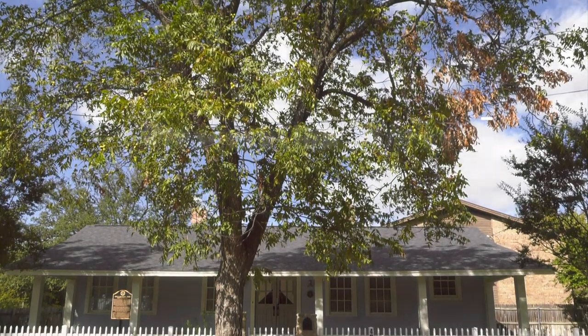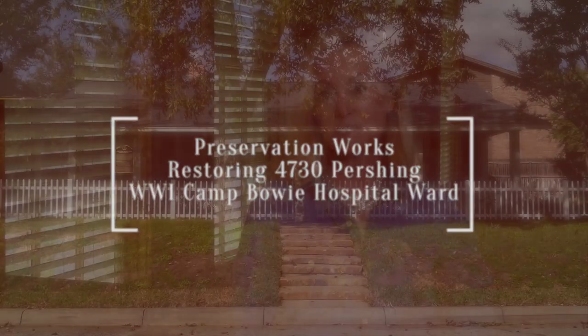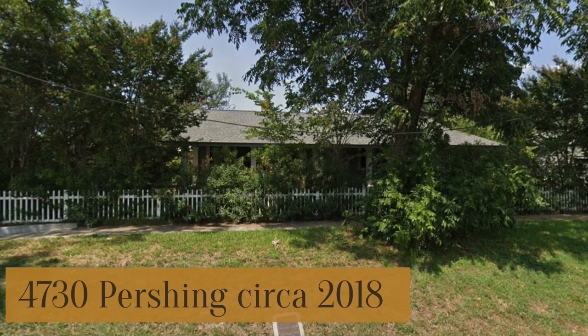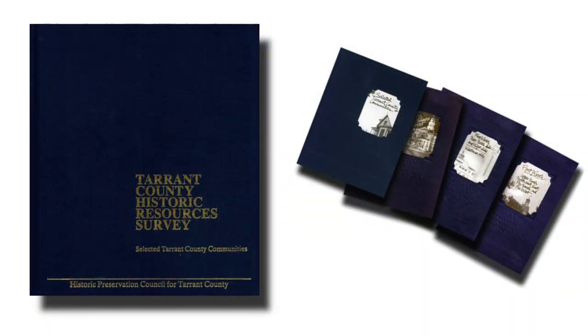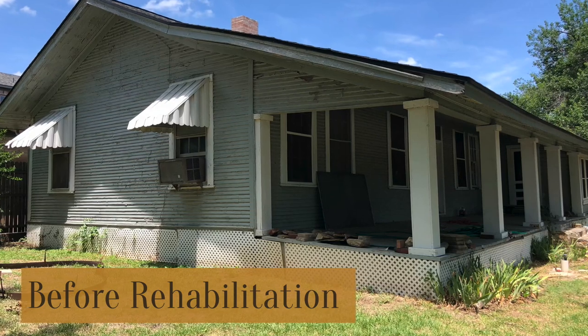My name is Gail Landreth, and I want you to know that preservation works. I found out through a post on Facebook that this building was going to be for sale and likely be torn down. I looked in the resource book, which was written in the 1980s, and I found this structure, and it said that there needed to be more research on it.